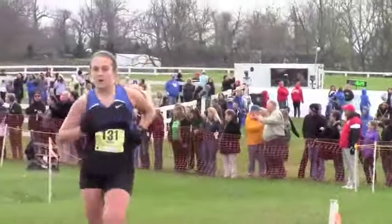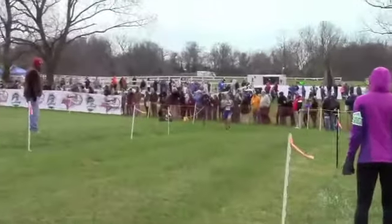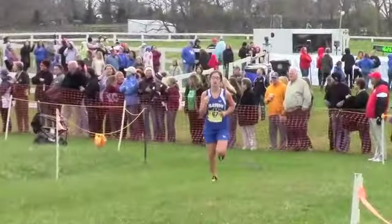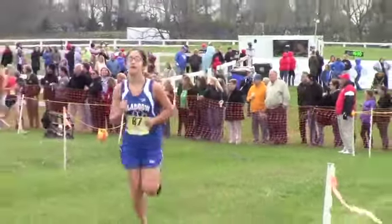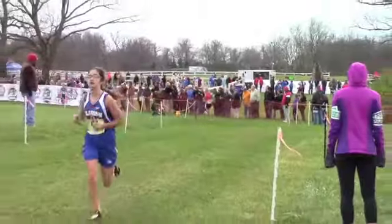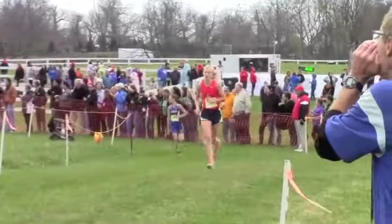Just focused, eyes up, looking at Mattingly, trying to gain and close that gap as much as possible. There's Rebecca Howard coming through. She's closed that gap between her and Watkins a little bit. We'll see if she can close any more on this last 800. Renee Savek right there.